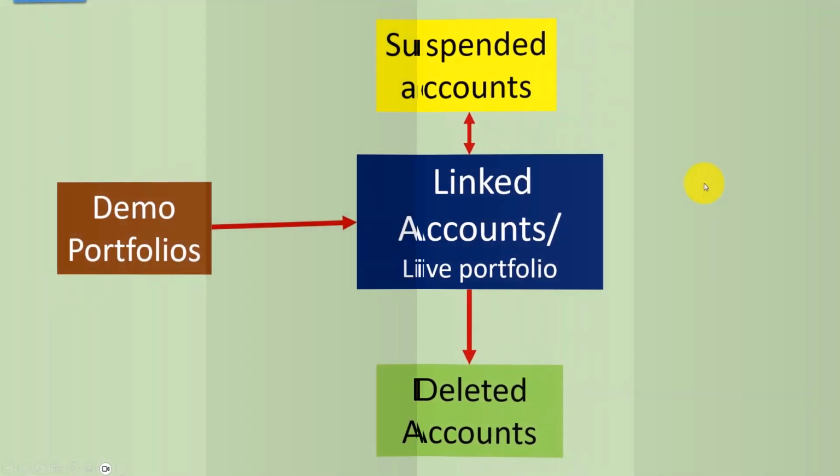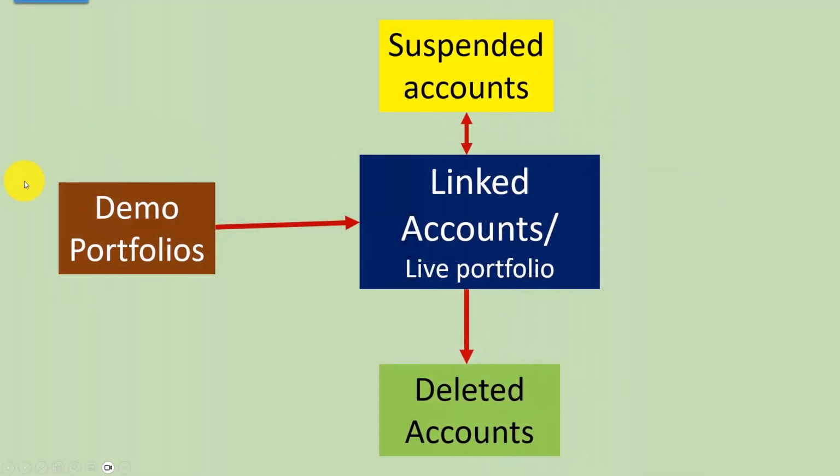Okay, so how does all of this work? Basically, I have a huge amount of demo portfolios, most probably about 100 accounts being traded, which I review on a regular basis. The good ones get fed into the linked account service, and you'll see there are already about 90 accounts that you can link your account to, but I also obviously feed them into my own personal live portfolio.